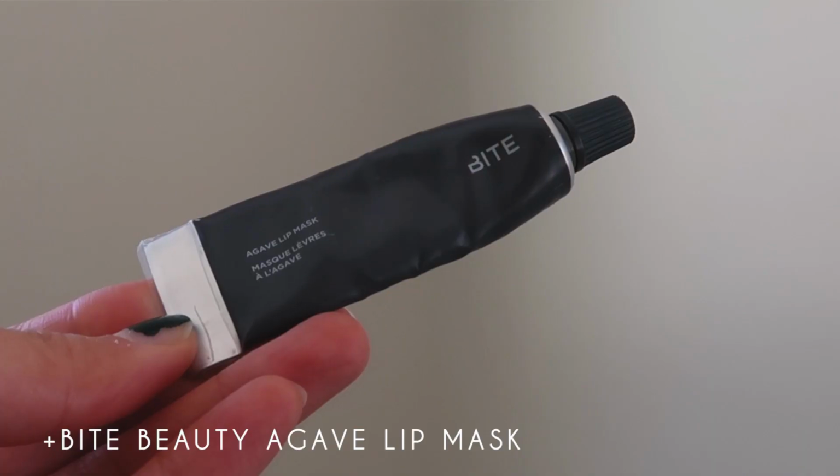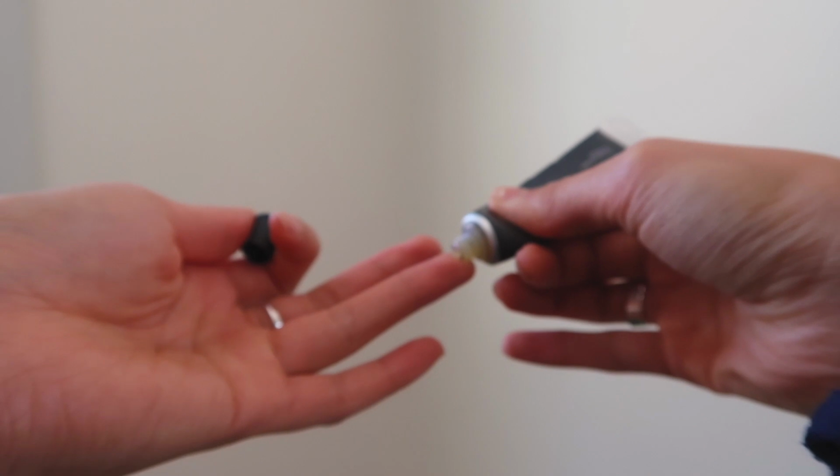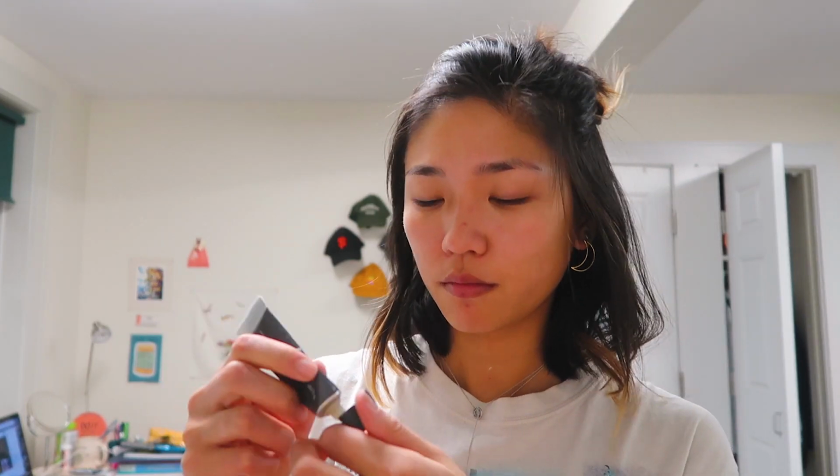Another really important thing for me in the winter is lip care. My lips can get so chapped so fast, but this thing has been awesome. This is the Bite Beauty Agave Lip Mask, and it's a really thick formula, but it is exactly what it says. It's very moisturizing. It actually causes a little bit of tingle on my lips. I'm not sure why that is, but this is great for nighttime, overnight, or putting it on at the beginning of the day, and it just sticks on. It just doesn't move.